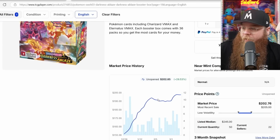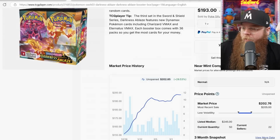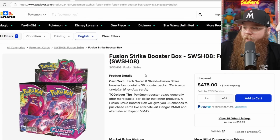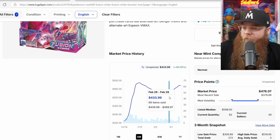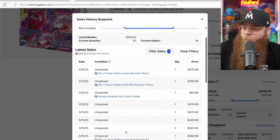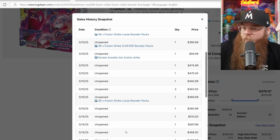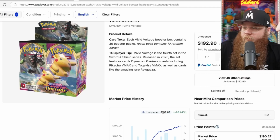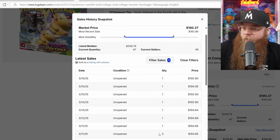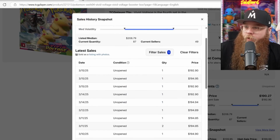Next, we got Darkness Ablaze, making another little climb. Last sold 205, 202, 195, 195, 208. Next, we got Fusion Strike. Got down to 433. It was at 488 before. Now last sold 475, 475, 460, 463, 460, 510. Next, Vivid Voltage. Last sold 192, 195, 192, 195. This should be at $200 real soon.